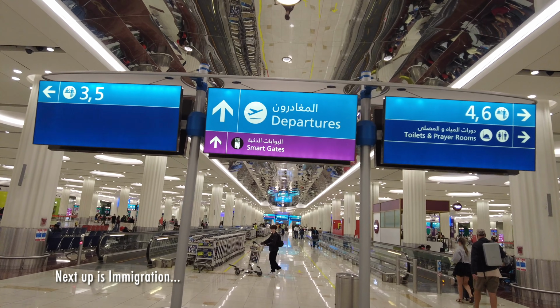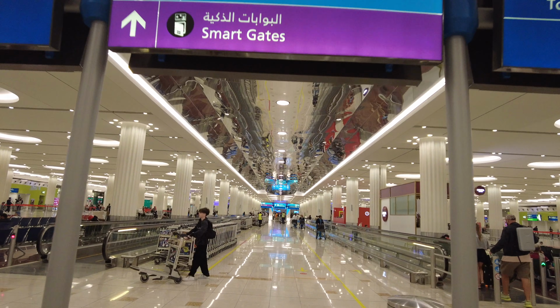Alright, check-in was completed in less than 10 minutes using the self-service baggage drop. I had checked in earlier on my phone, so this was very good. So immigration and security was completed in less than 10 minutes, and now I'm making my way to the B concourse where my flight to Kuala Lumpur is going to be departing from.